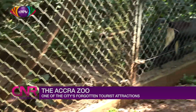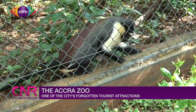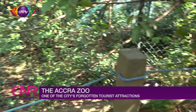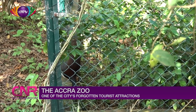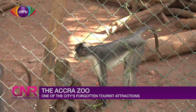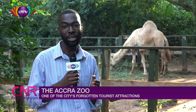The Accra Zoo doubles as an endangered primate breeding center run by the West African Primate Conservation Action. The center is home to the white-naped mangabey and the Roloway monkey. According to the International Union for the Conservation of Nature, the two are part of the 25 most endangered primate species in the world. Malik the camel behind me is one of about 150 animals here at Accra's only zoo.